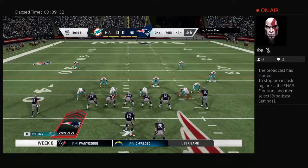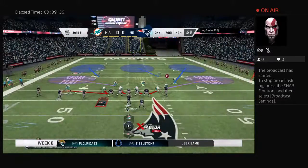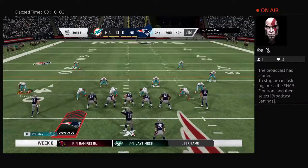Watch the run. Watch the run. Good shot, baby. That's a baby shot.